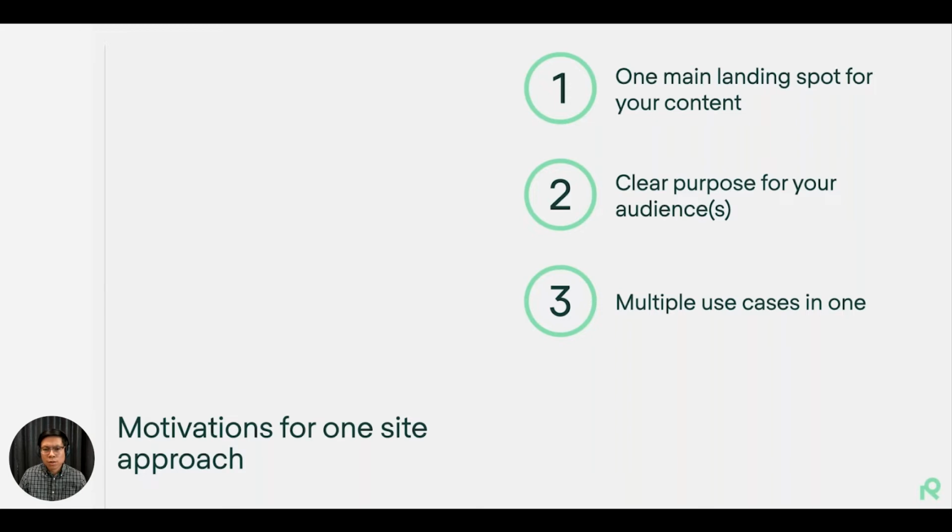So what are some motivations for having just one site? You may want this if you intend to have one main landing spot for your content, or if you have a very clear purpose for your audiences. For example, if you just want to show documentation to your entire company, then that can exist on one site. The one-site approach is also useful when you want to tie multiple use cases in one. For example, you can have your intranet, your documentation, and internal support all on one Refined site. To do that, of course, you need both Refined for Confluence Cloud and Refined for Jira Cloud, as they're pulling information from both of those products.